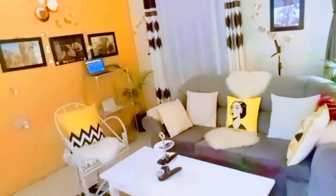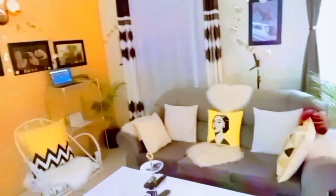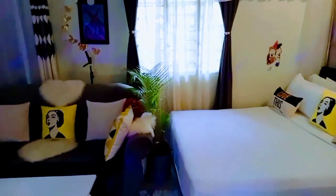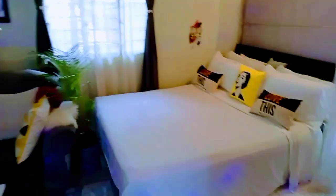So those are my paintings. I don't know how they look, but I love them. So that is my other painting. That is a window. Yeah, and that is the bed.